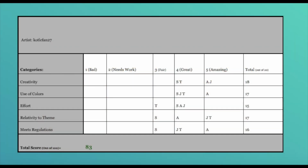Effort, we gave you a 15 out of 20. I think you did a fair efforting job on this. There could always be more changes to this. Just kind of clean it up a little bit, but overall this is a really good piece.